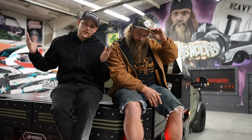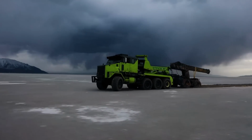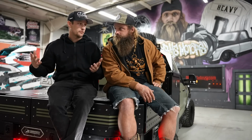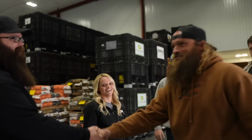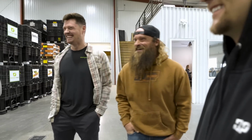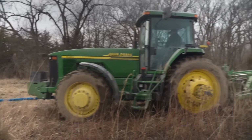So listen, we don't know a lot about farming. We're working in the shop, we're doing recoveries. So we got a hold of some of the purebred, homegrown Iowa farmers. What better place than Iowa? So now that we're in Iowa, getting to learn what farmers do, first things first, we fly a helicopter. We do what we do best, and we rescued a tractor that was stuck in the mud.